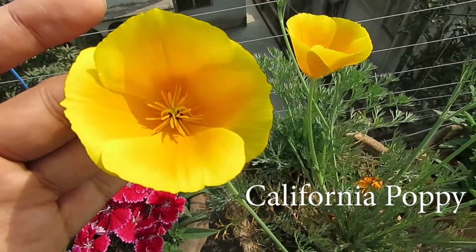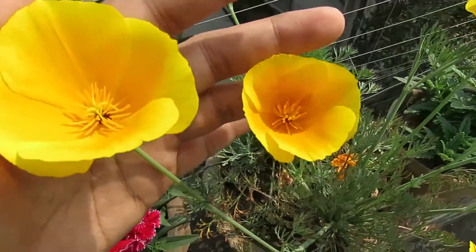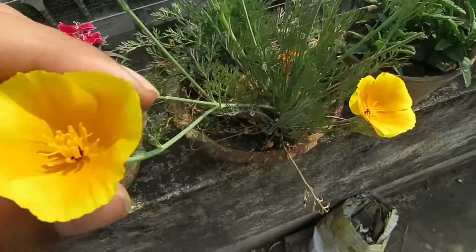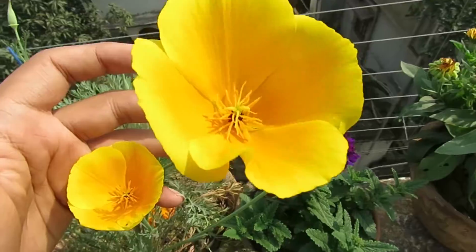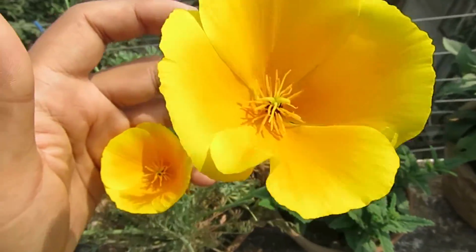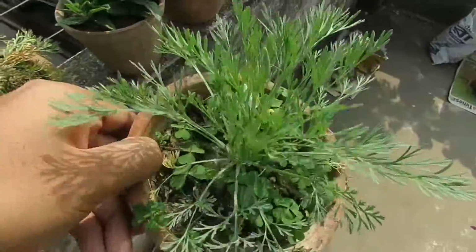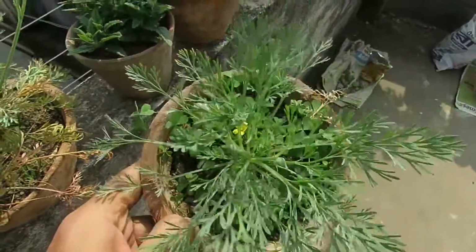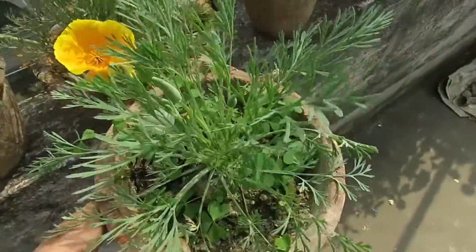Number 4 in my list is California poppy. They're one of my favorites. Look how beautiful they look. They usually come in this yellow and orange shade. These are very low maintenance plants, and the plant doesn't grow very big, so they are perfect for growing in small containers. You can see I have grown them in a very tiny pot. They will grow quite well in poor soil, but they need a well-draining soil and lots of sunlight to grow well, so definitely grow them in your garden.